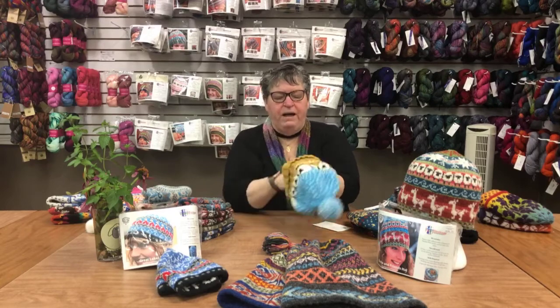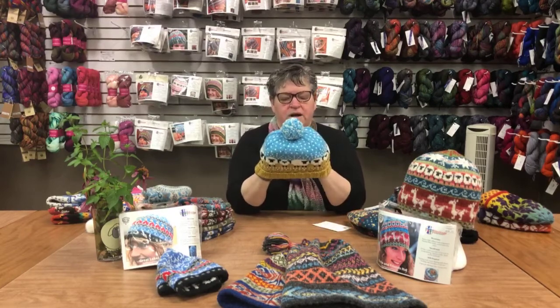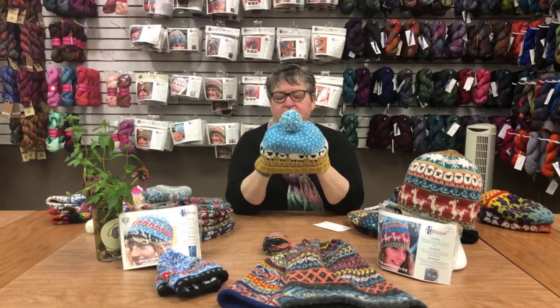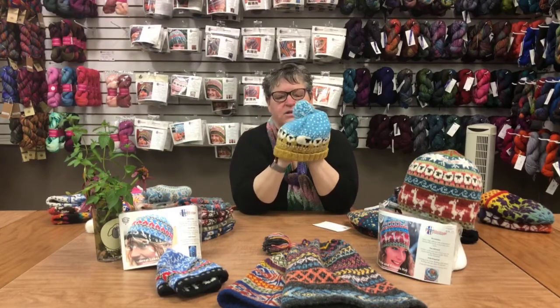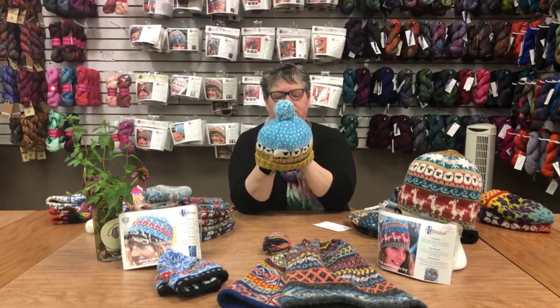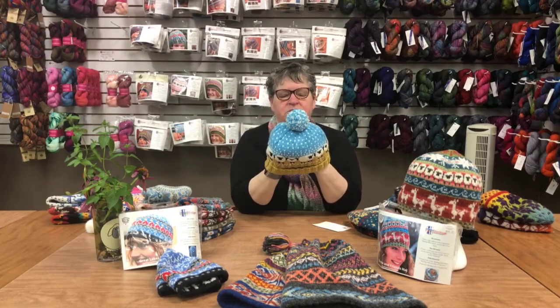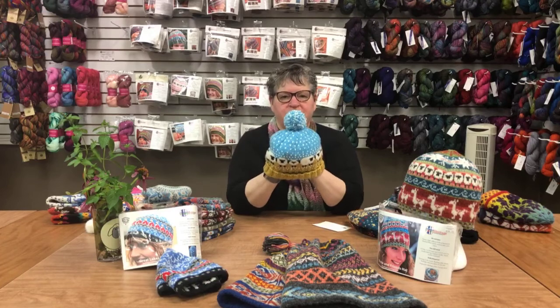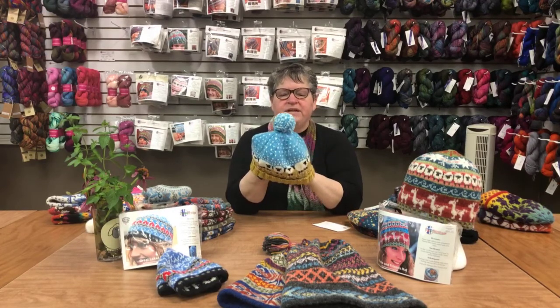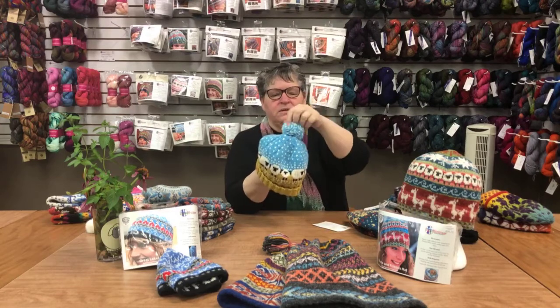One of the most popular Shetland Wool Week hats is the bobble hat. And you see there, again, there are all different kinds of sheep around the edge. And this one is worked in Stonehead shepherd's wool, and we have the yarn pack for it as well, with a fun little pom-pom.